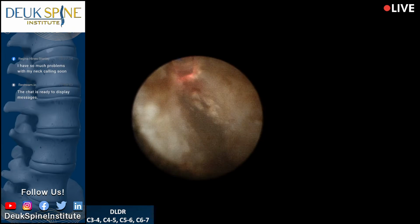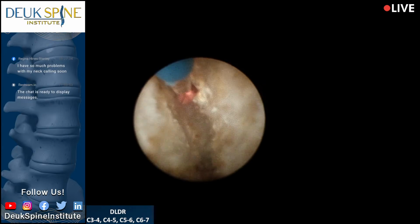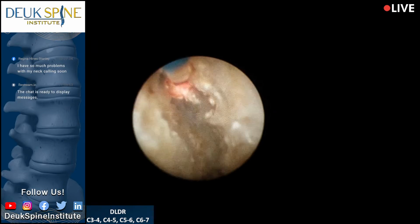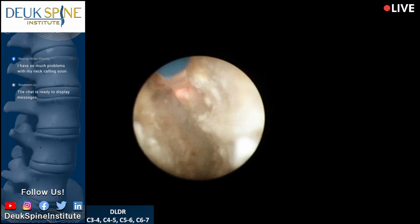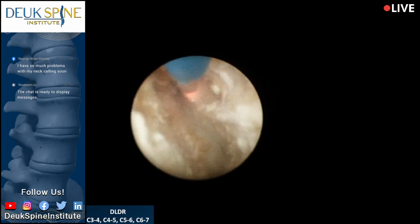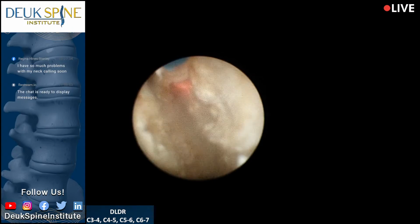Doing all right? Anesthesiologist says he's doing really well. The patient is. So I'm going to clean up this foramen just a little more, and then we're going to be done at this level. Those are bone spurs and scar tissue sitting inside the foramen, right where the nerve is. And I want to open that up.